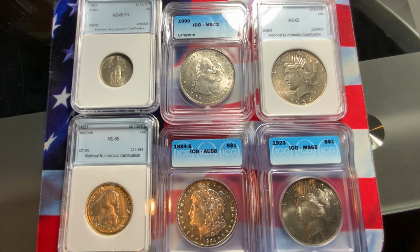The better the grade, the more costly the coin can be. So these are a few things that maybe you want to consider as part of your collection. Always diversify, collect different types of US coins, because not all coins will pretty much move up in value. So being selective is very important. Selecting high grades is very important. So that's what you want to concentrate your collection on.